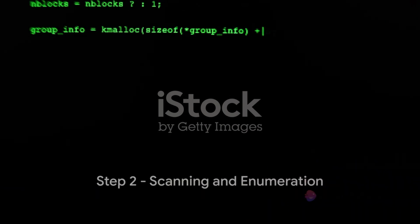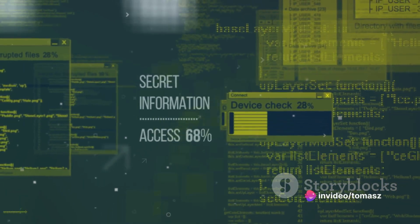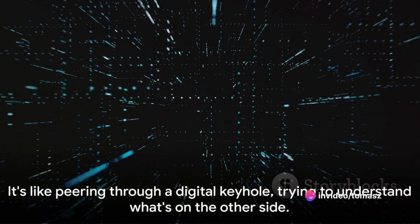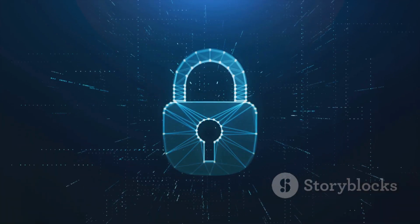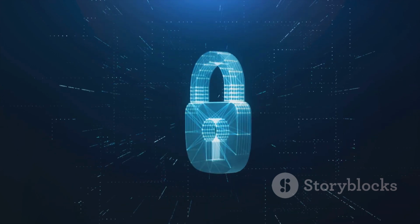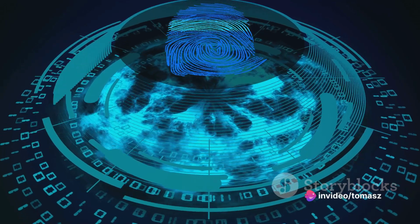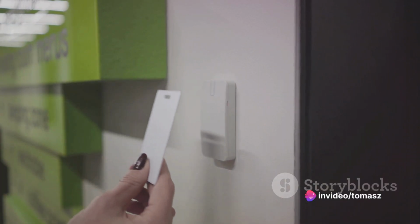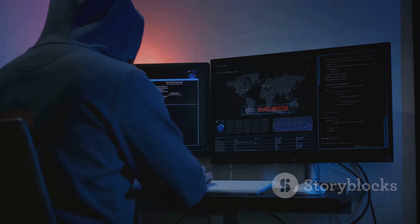Once the reconnaissance is complete, the next step is scanning and enumeration. This phase is all about getting a detailed picture of the target system. It's like peering through a digital keyhole, trying to understand what's on the other side. The first part of this step involves scanning. Here, we're looking for open ports and services. Think of ports as doors into a building. Some doors are locked while others are wide open. By identifying open ports, we get a sense of the potential entry points into the system.